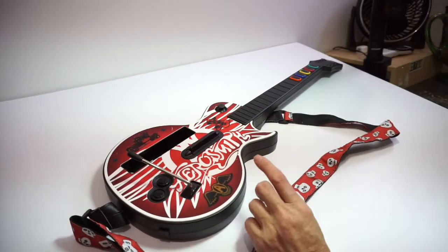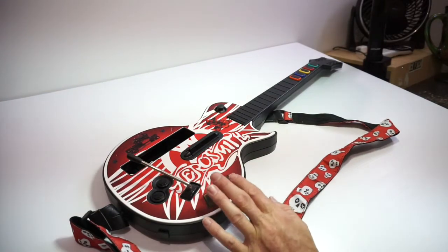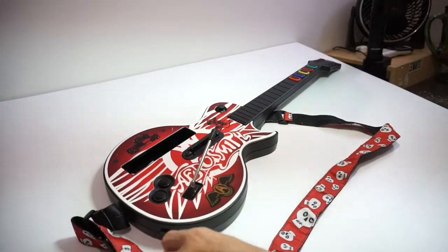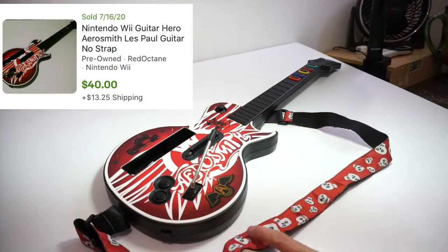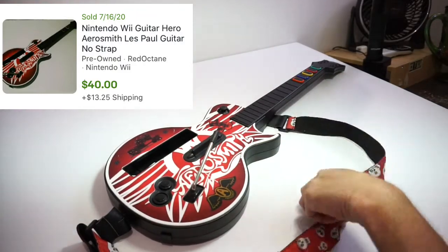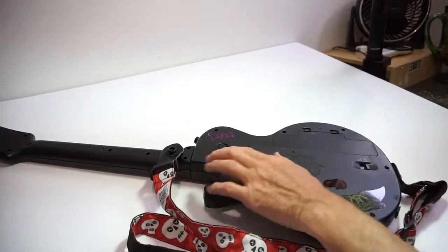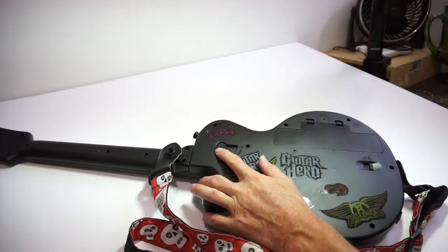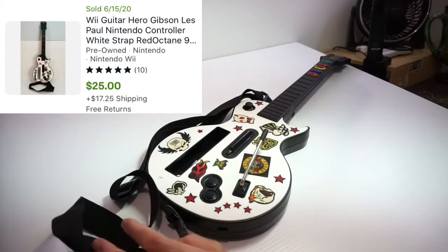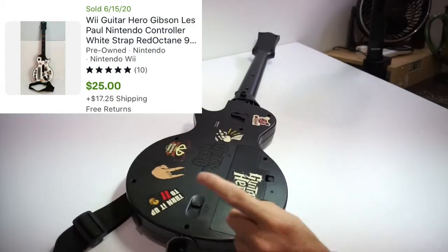Alright, first one is the Red Octane for the Wii, the Aerosmith Les Paul, and this one has comps of about mid to high 30s, and I didn't see this strap on a lot of them, but this got a pretty cool red with skulls, and it is a Guitar Hero strap, so that might be a good selling point right there. And it does have the back cover, and it is a detachable neck, which always is nice. The first one I showed you does not have the detachable neck. Alright, and this one is also the Red Octane Les Paul for the Nintendo Wii. Also detachable neck, has the back cover.